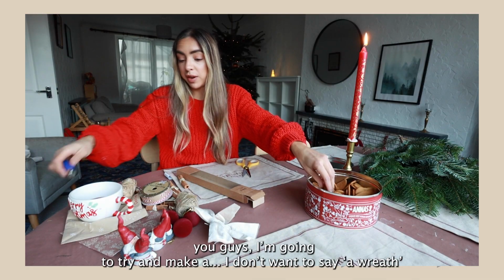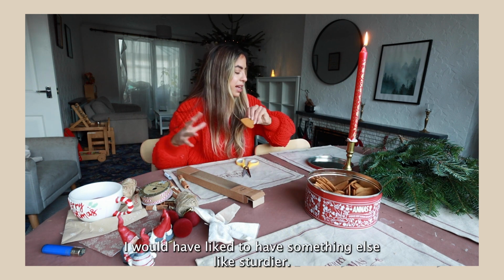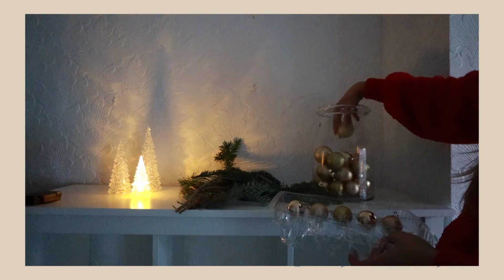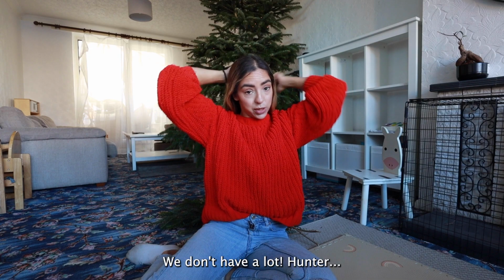You guys, I'm gonna try and make, I don't want to say a wreath, because I don't think I can make a wreath. I would have liked to have something else, like sturdier. I kind of like the fact that it's pretty minimal. Let's try and get the Christmas decor. We don't have a lot.